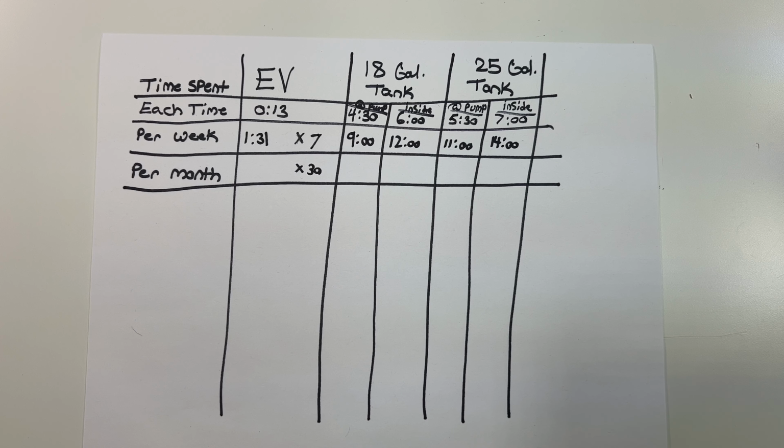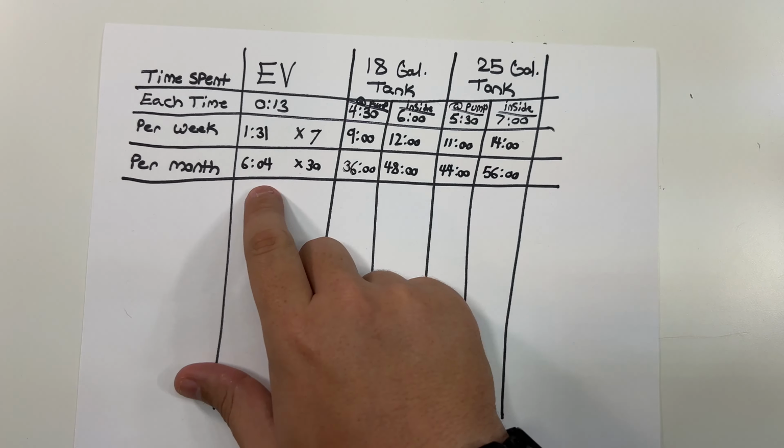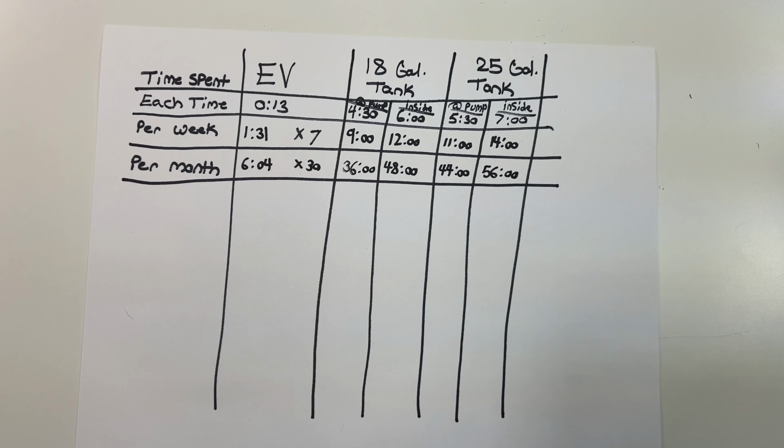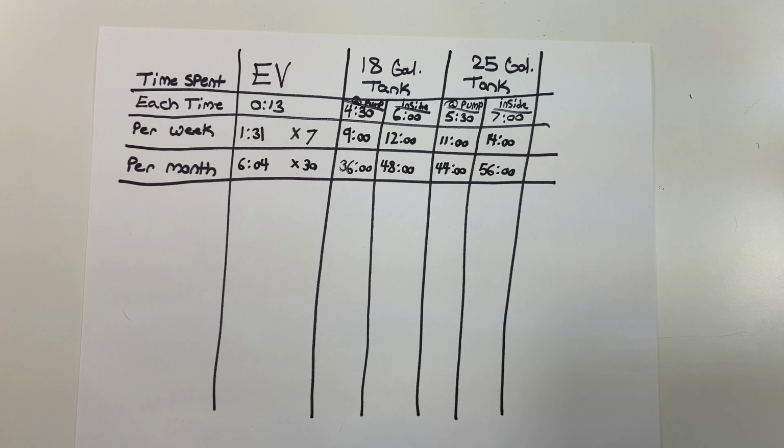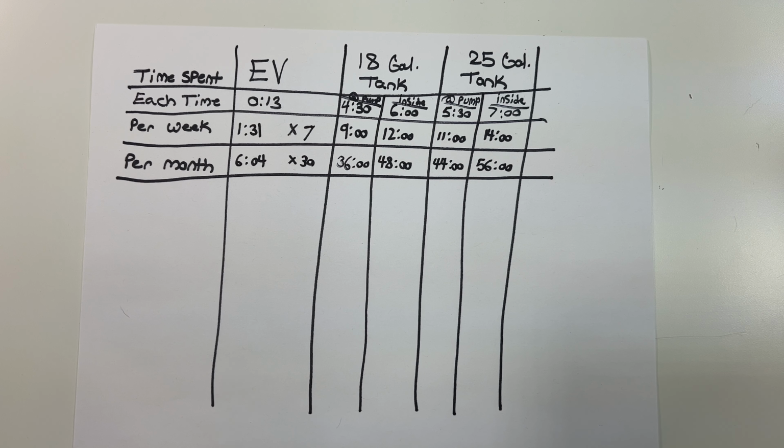Now, let's look at it for the entire month. Man, are these some astonishing numbers. So I would spend out of a whole month 6 minutes and 4 seconds plugging in my EV to charge it every month. Crazy. If you were paying at the pump twice a week, you would spend approximately 36 minutes of your life filling up gas every month. If you were paying inside, you'd spend approximately 48 minutes of your life filling up your gas tank every month.